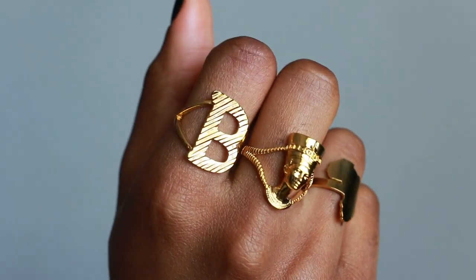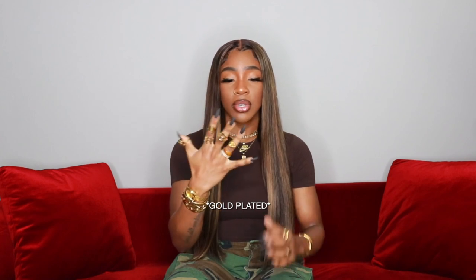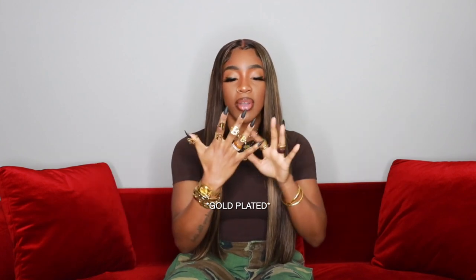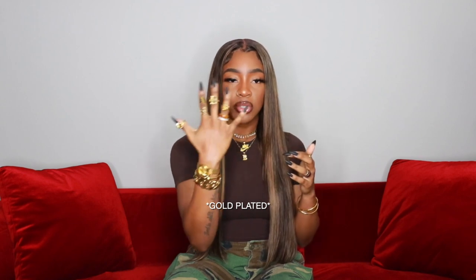And these are all from Bagggitup, like I said, and she just has some of the most bomb jewelry. It's all good quality. I don't have any issues with discoloration. I wash my hands with this jewelry all the time and I don't have any issues. I'm not exactly sure what the material is, but I have very sensitive skin and I don't have any issues with any of the pieces in this video, or any of the pieces from Bagggitup. So yeah, these are super duper cute.